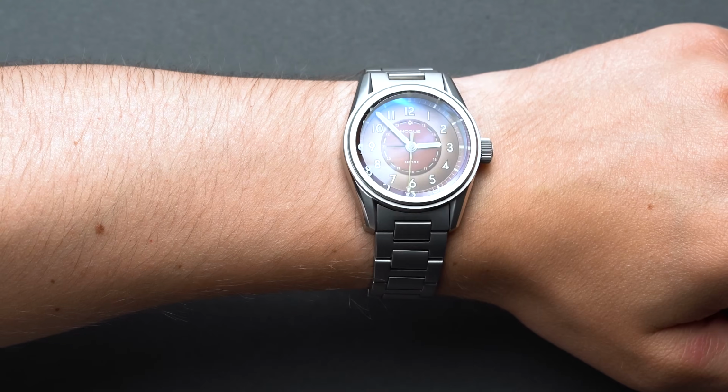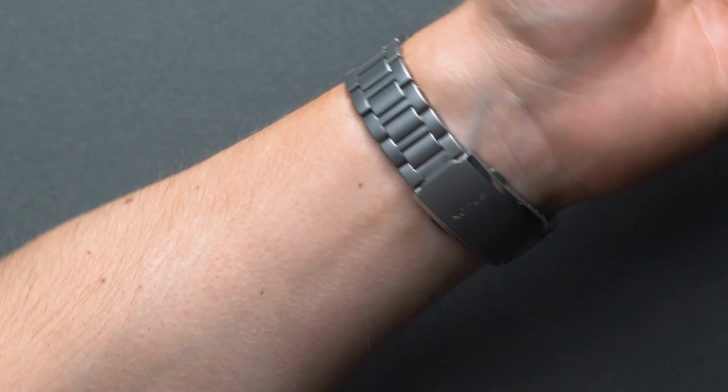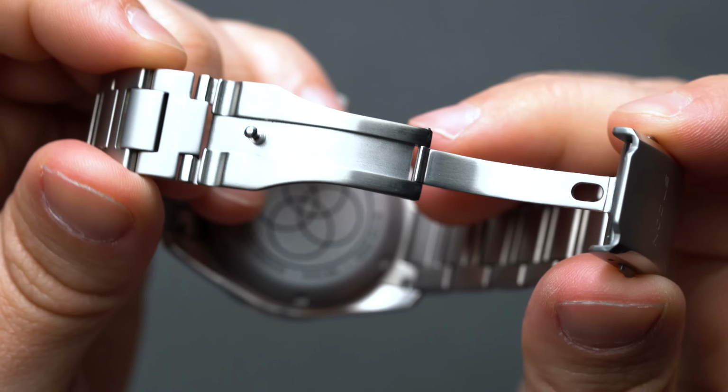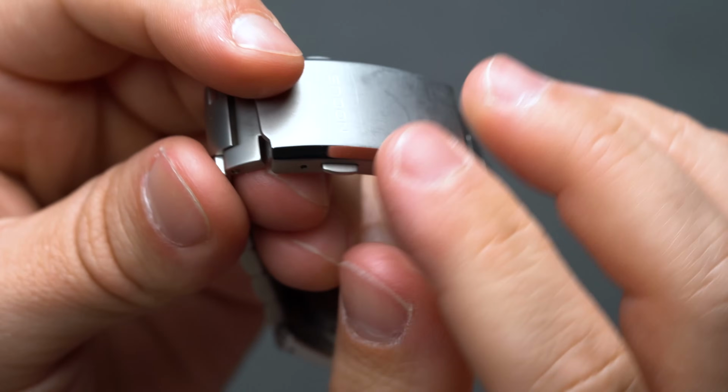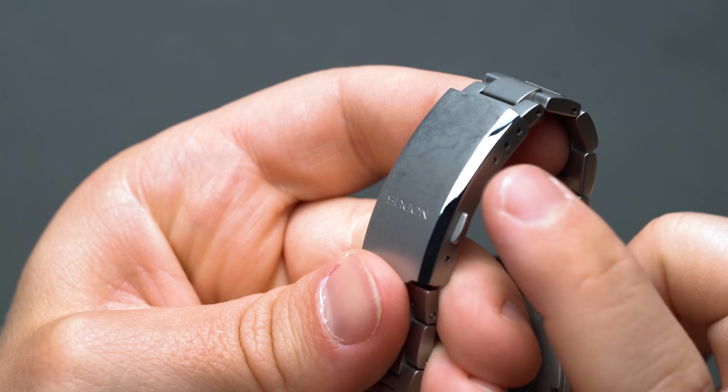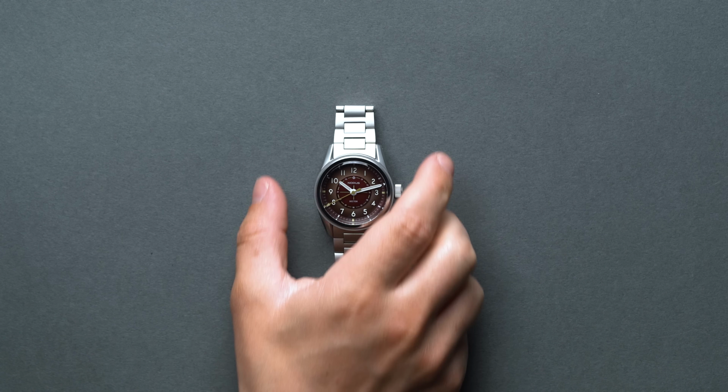Fans of Zin's H-Link bracelets will love the unit that ships standard with the Sector Field Redwood. We're happy to see Nodus opted for something a little less conventional, and it adds even more personality on top of the dial's design. It also uses screw posts for its links, a really easy to use double button push clasp, and 3 micro adjustment slots to fine-tune the fit.